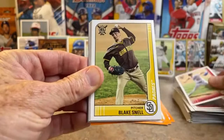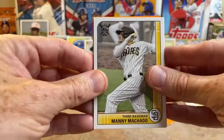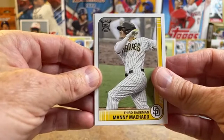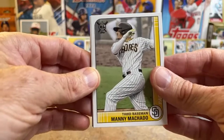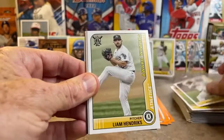Walker Buehler. Blake Snell. And there he is, Manny Machado. Not liked. He's not liked in general because of some of the things he did early in his career. But I really think Manny Machado, if he keeps raking the way he is, putting up those counting stats that he does, he may have a shot at the Hall of Fame. So keep an eye on that.